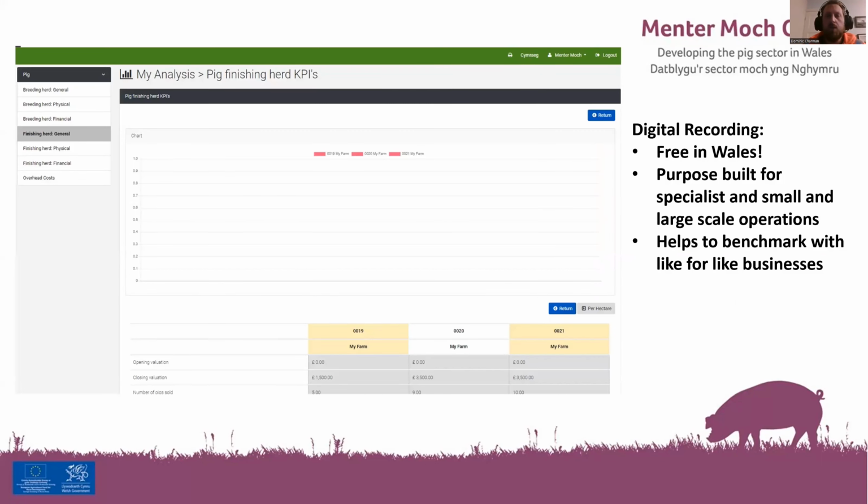There is also the Measure to Manage tool, which is obviously why we hilariously named this webinar. This is a digital tool that's free to you guys, which again, in the UK, people are paying quite significant amounts for recording systems. You could go out and buy one, but it would be very expensive and probably less relevant to smaller scale production. This was built with smaller scale and specialist production in mind, but is still perfectly suitable for larger scale operations. And as Mel said, if you're a member of one of those groups, it helps you to benchmark across like-for-like businesses.